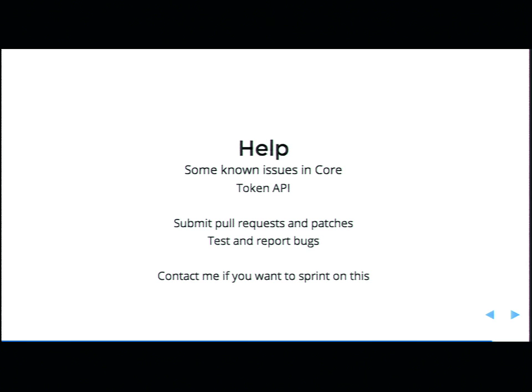I'm not sure if it's still possible to improve that now that we will have the beta this week. If you want to help, submit pull requests for the GitHub projects or patches for what is on Drupal.org. You can also just use the time you have here to try it out, install it, experiment, and report bugs. And if you want to sprint on it on Friday or so, then get in contact with me.